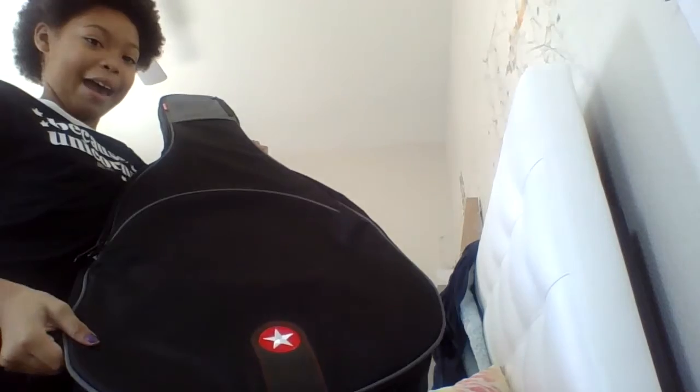I'm back, and if you can't already tell by the shape of this bag, it's a guitar, and my grandpa also got me a case for it. He got me a huge acoustic guitar, so yeah, we're gonna open this bad boy.